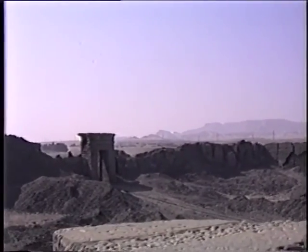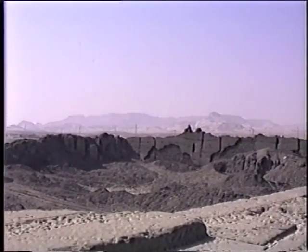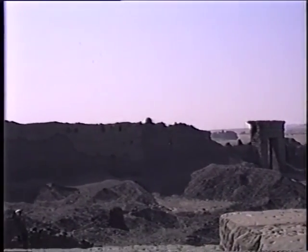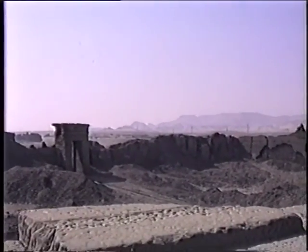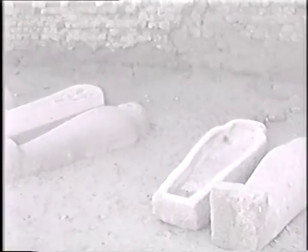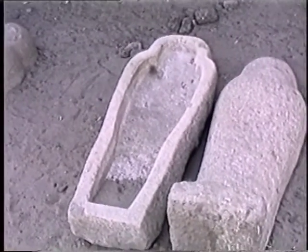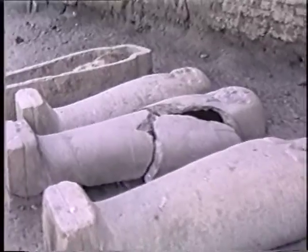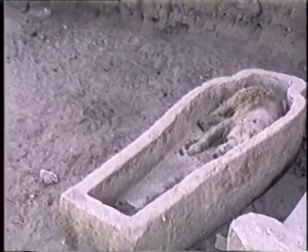This is from the top of the temple of Dendera, looking out towards the desert. Here are some stone sarcophagi in the forecourt of the Dendera temple. Must have been for a very small person. And this one still has its uses.